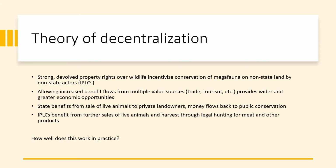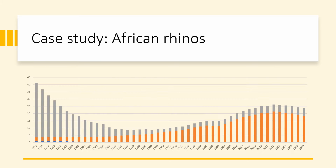The state also benefits through this theory by selling surplus live animals to private landowners, and the money flows back to public conservation. So state parks agencies can also benefit financially from this whole system. And the indigenous peoples and local communities benefit from further sales of live animals to other private parties, and through the harvest from legal hunting for meat and other products. Now that's the theory. How well does this work in practice?